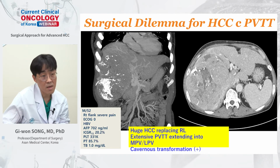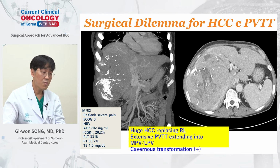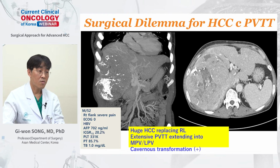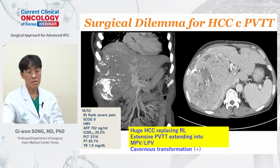Let me show you another case of advanced HCC with portal vein tumor thrombosis. This 52-year-old male complained of right flank pain. The pain was very severe. He was a hepatitis B virus carrier. There was no evidence of hepatic dysfunction. In the CT scan, the huge HCC replaced the whole extent of the right lobe. There was extensive portal vein tumor thrombosis spreading to the main portal vein, but there was no evidence of tumor invasion on the left side.